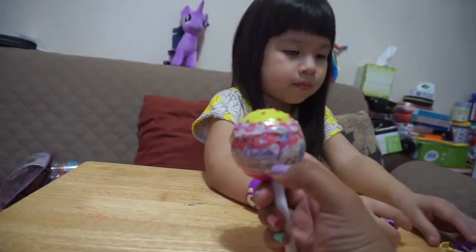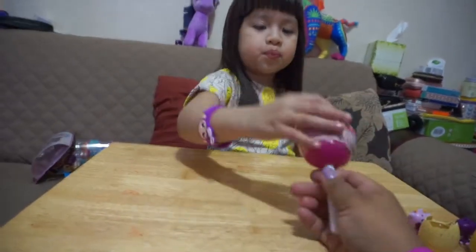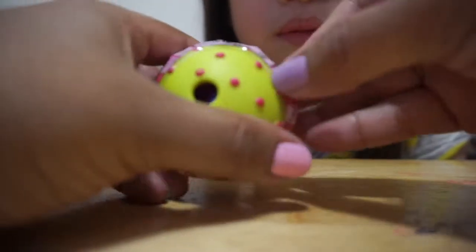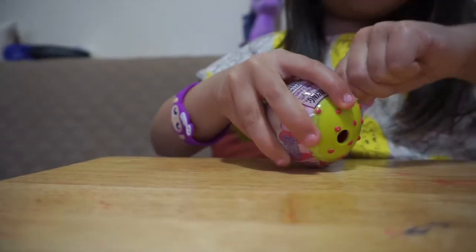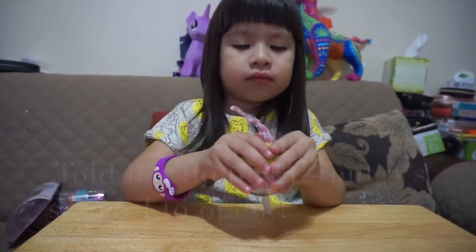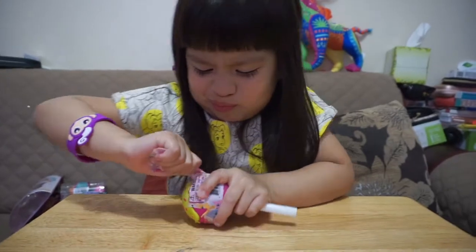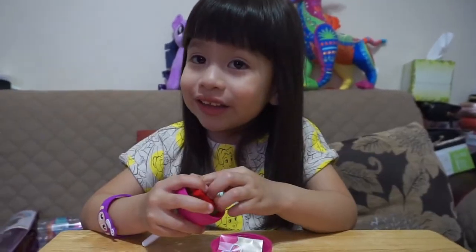Cold cake pop cuties. Valentina has gotten a chance to open some of these, and these are like the cutest. Can you open it? No using your teeth. Can you open it or do you need mommy's help? Okay. No, I told you no teeth. So hard to open. I know, it's hard.